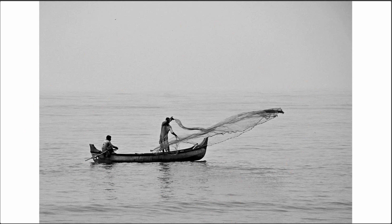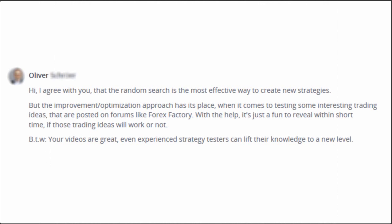So going back to our secret: abandoning your ideas and using something else to find those ideas for you, by using random generation and casting a big fish net. So here is what one of our students had to say about this sort of method.